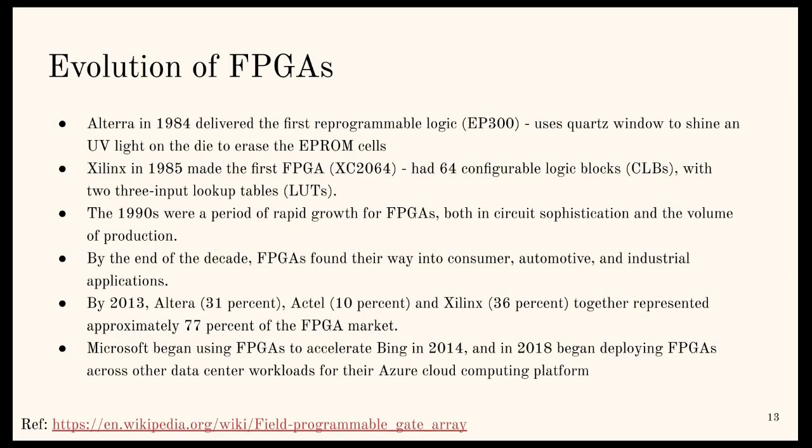Now, how did FPGAs start? Let's take a look at the history of FPGAs as well. In 1984, Altera delivered the first programmable logic device, the EP300, which used a quartz window to shine UV light on the die to erase EEPROM cells. This is the first known instance of programmable logic embedded in real hardware. Using UV light, they basically erase the EEPROM, which is electrically programmable ROM cells, and then reprogram it.